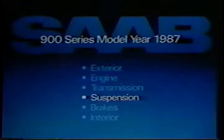All 1987 900 series cars have a standard equipment skid plate to protect the transmission case in poor driving conditions. This was a dealer-installed optional accessory on past models. All 900 series cars have shorter front springs that lower the front ride height by approximately 15 millimeters or 0.6 of an inch. This was done in order to make the ride attitude more level and improve aerodynamics.